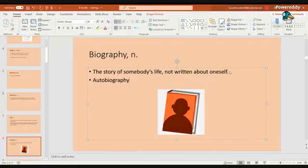Autobiography, the only difference in that word is obviously the auto at the start. Auto means yourself. So an autobiography is one that you write about yourself, but just a biography is written about somebody else. So you might have biographies of famous people, or you might have biographies about somebody that you know. Typically they're written in a novel, but obviously it can be in any sort of way.